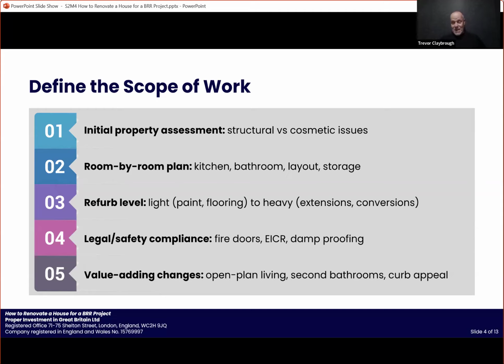So we're going to list all that, and we're going to review each one and understand what the works are to bring the property up to the level of compliance, depending on what we're going to be doing with it. Because there's a different level of compliance if we're doing a standard let, or a small HMO, or a large HMO, or if we've got a mixed use with commercial and residential in it. And then we're going to be looking at value added changes. So we're looking at what can we do to add value to the property, so that we can get that higher end value.